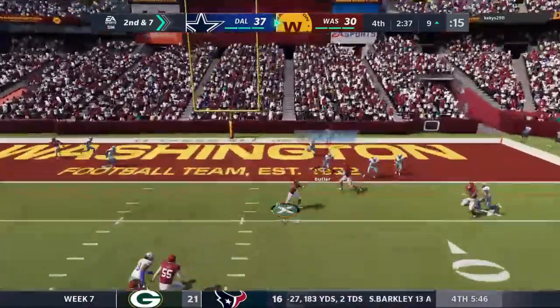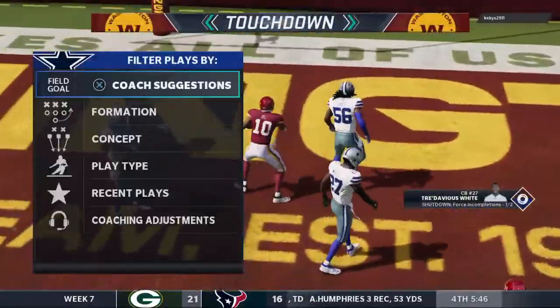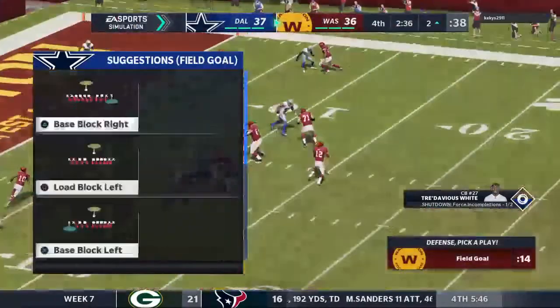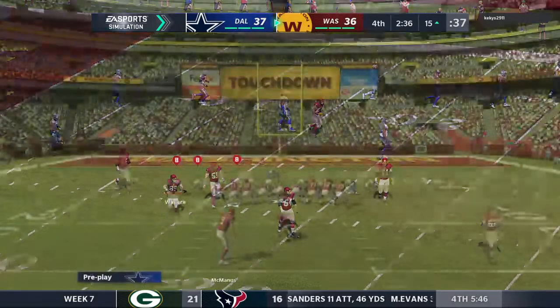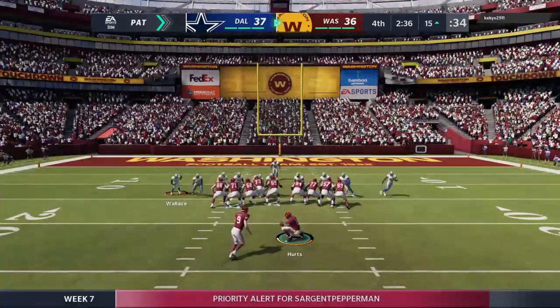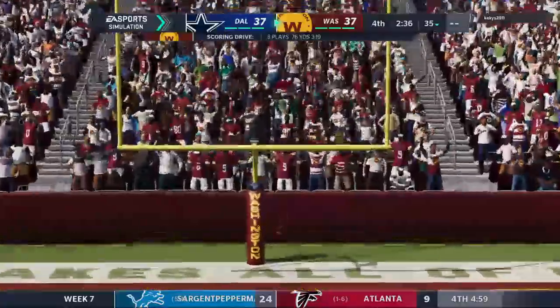Now they'll throw with Brady. The quick slant caught. And he takes it in. Touchdown, Washington. Tyreek Hill. His 26th touchdown, drawing even with Marshall Faulk for the 4th most in a single season. And Washington now an extra point away from tying this thing up.